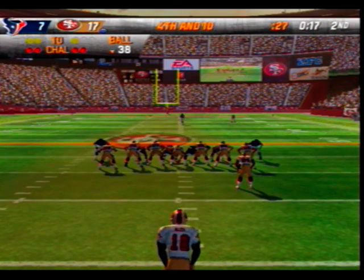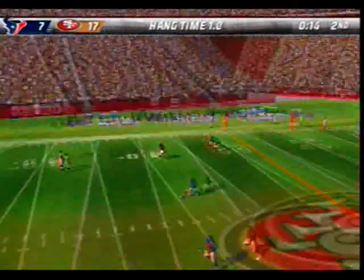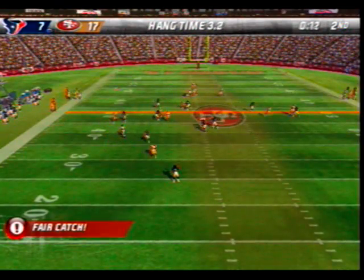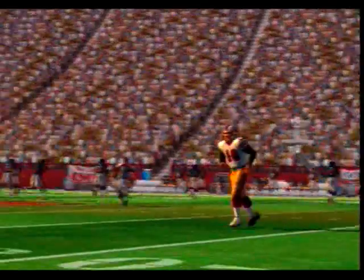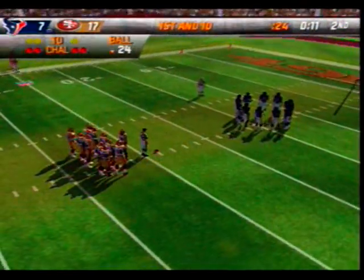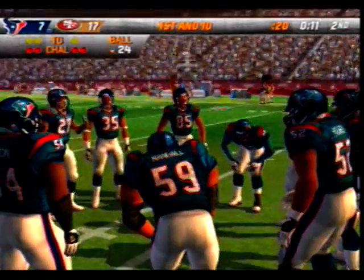Nothing happening for the offense there, forced into a three and out. He signals for a fair catch. Fair catch made at the 24-yard line. They'd need a big play here if they want to have any shot at scoring before the half.